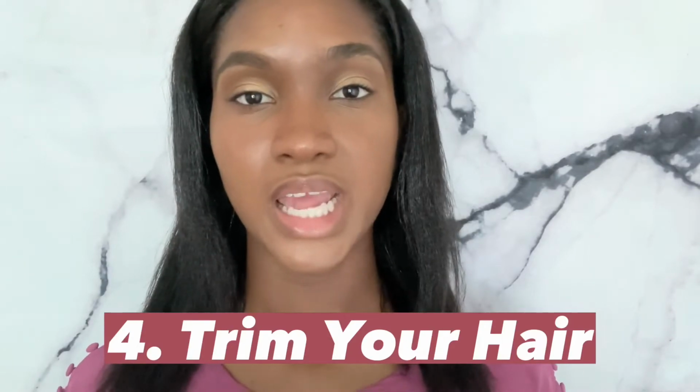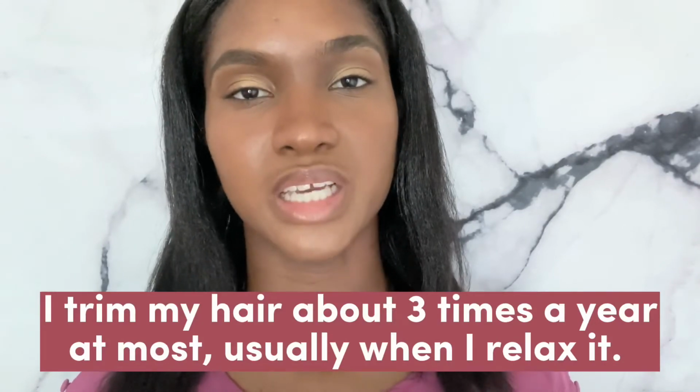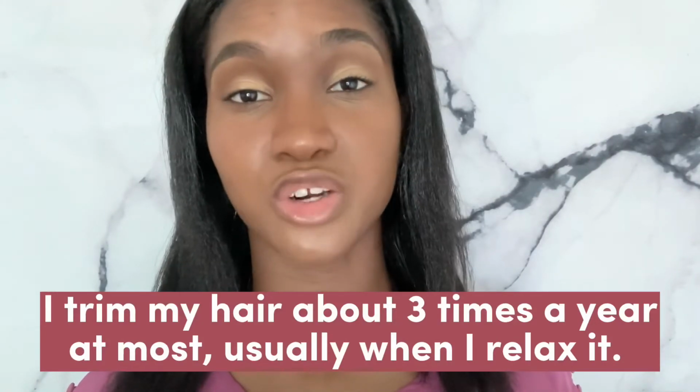The next tip is making sure that you trim your hair. Now online, there's a rule of thumb when it comes to trimming. I believe it says 6 to 8 weeks, which honestly isn't really necessary. You don't have to trim your hair that often, because if your hair doesn't grow that fast, then really you don't have to trim that often.